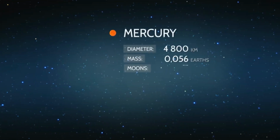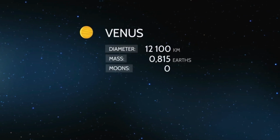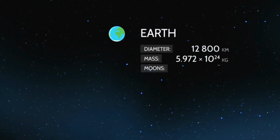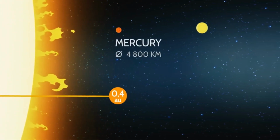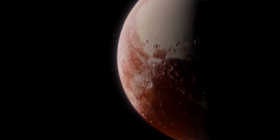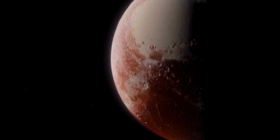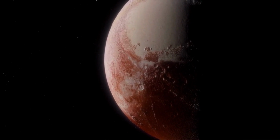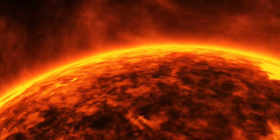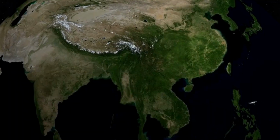Proxima b. This is the closest exoplanet to us, orbiting our nearest neighbor star Proxima Centauri at a distance of 4.2 light-years. It has an orbit of 11 days and a mass of 1.3 times that of Earth. TRAPPIST-1e. This is one of 7 planets orbiting a very dim red dwarf star called TRAPPIST-1 at a distance of 39 light-years. It has an orbit of 6 days and a radius of 0.9 times that of Earth.